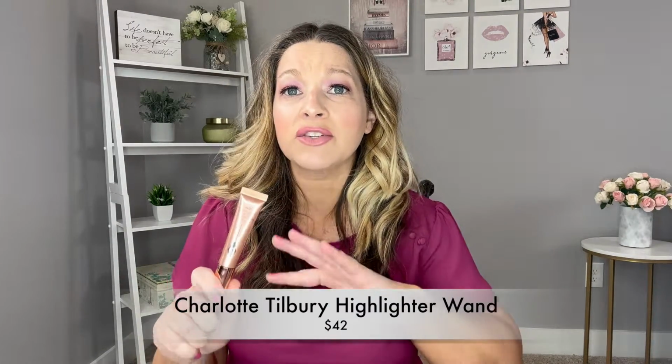This is one that I actually just picked up and started using. I have been using the Spotlight color for a long time. I think it gives that golden champagne-y glow. Now this one is Pillow Talk, which has a little bit more of a pink tone, and this is the second bottle that I have picked up. Either one, the Spotlight or the Pillow Talk, is really good. I've just recently started using this one because I used my last one up, but it has more of a pinky illumination to it.